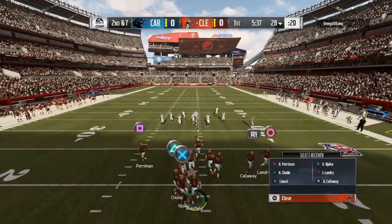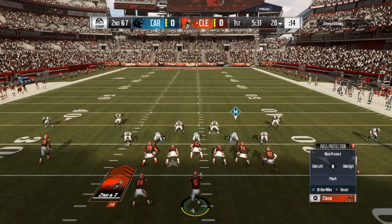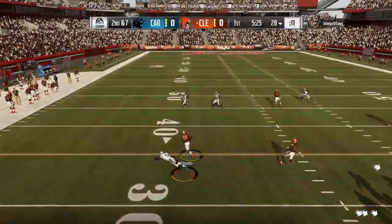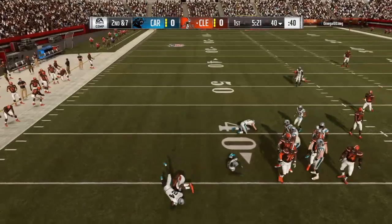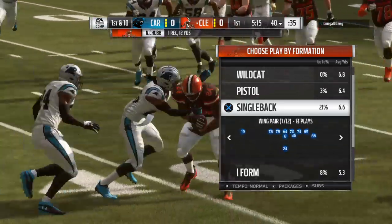Here's 2nd and 7 now from the 28. Mayfield now on second down, drops it off for Chubb, and down he goes, but he takes it up to the 40. That'll move the sticks for the Browns, a gain of 12.